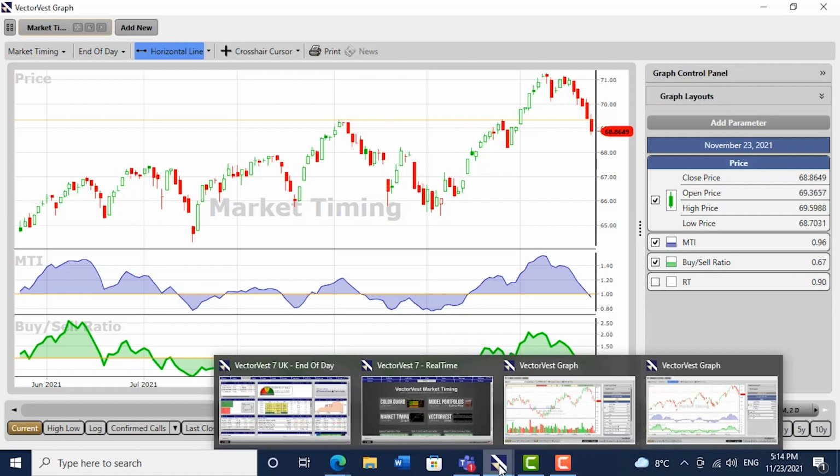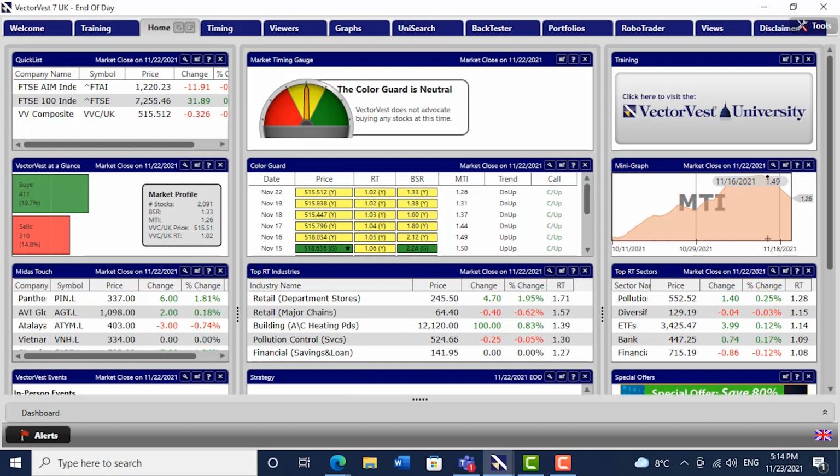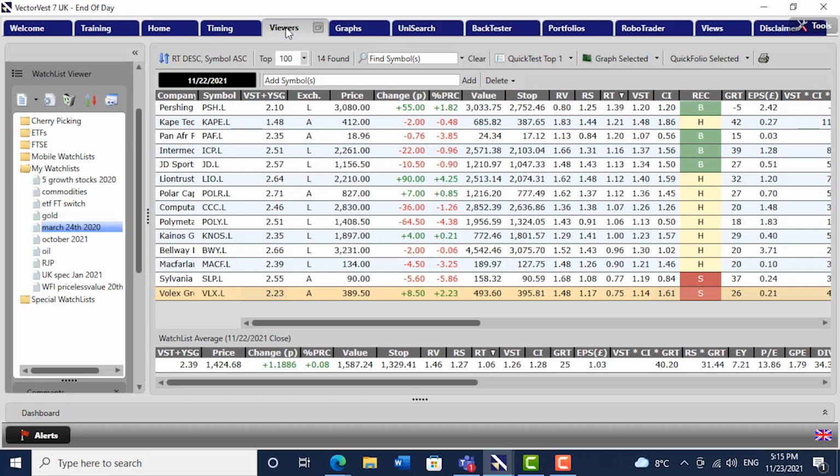So in the UK, well, the UK for once is a little bit stronger. The short-term trend is down, been down now for the last 4 days. Underlying trend is up. VectorVest does not advocate buying stocks at this time. That's been the situation for the last 3 or 4 days. I'm still holding stocks here, and I'm watching Volex very carefully. It was a penny away from being stopped out of today. And Sylvania.